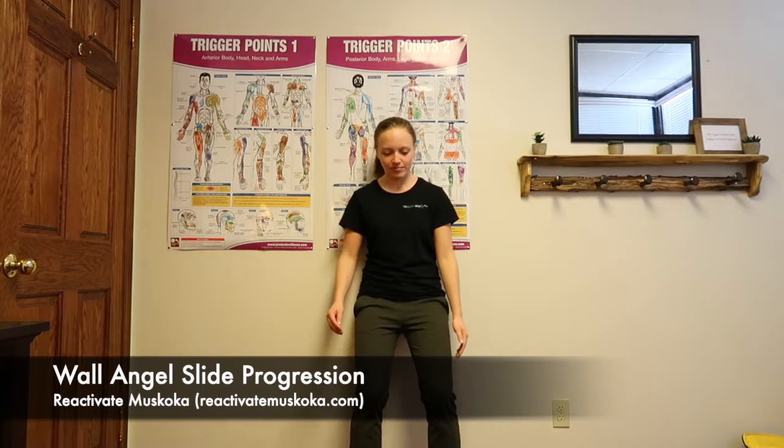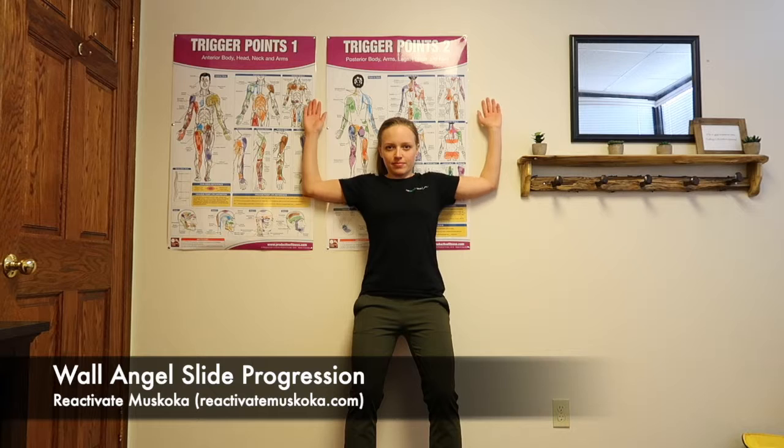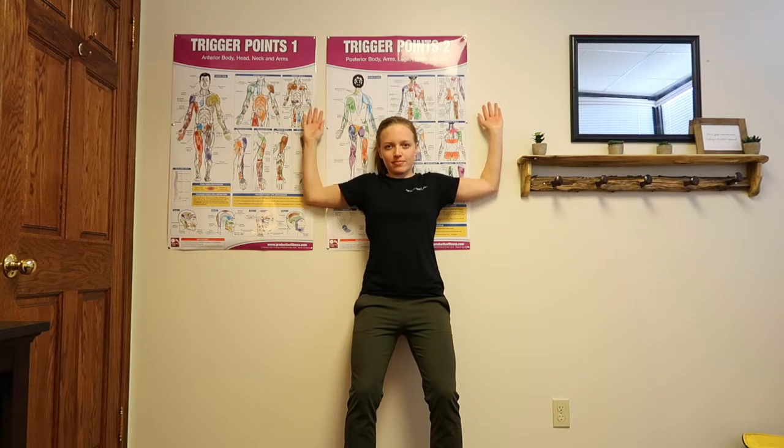Stand with your back against the wall. Make sure everything from the waist up, including your head, is touching the wall. Bring your arms against the wall so that your forearms and backs of your hands are touching the wall. Slowly slide your arms up, maintaining contact with the wall.